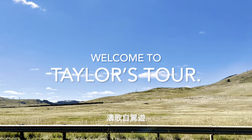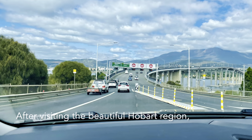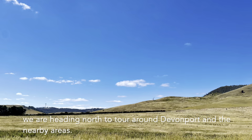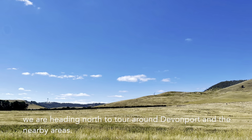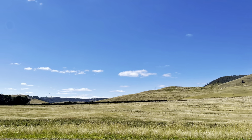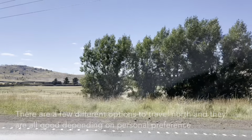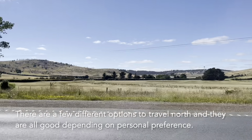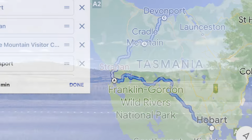Welcome to Taylor's Tour. After visiting the beautiful Hobart region, we are heading north to tour around Devonport and the nearby areas. There are a few different options to travel north, and they are all good, depends on personal preference.